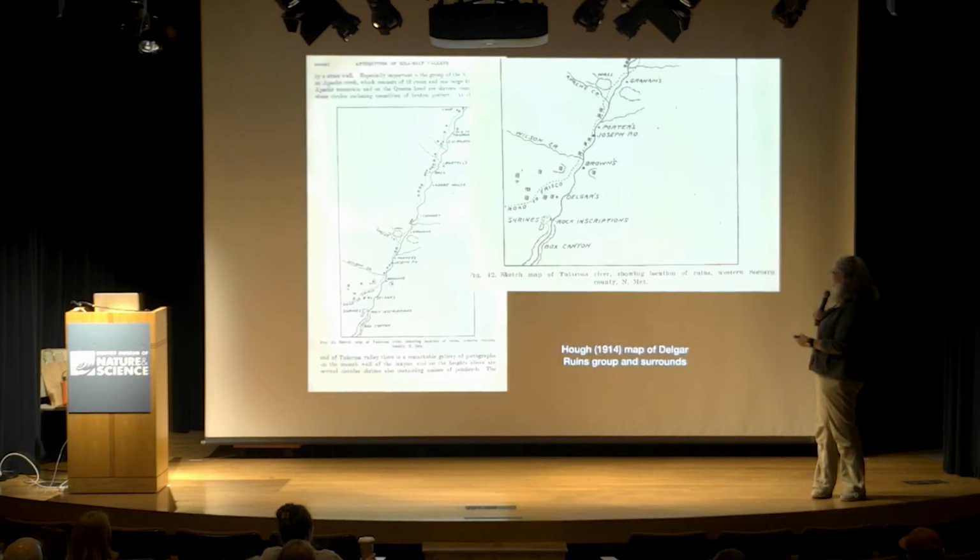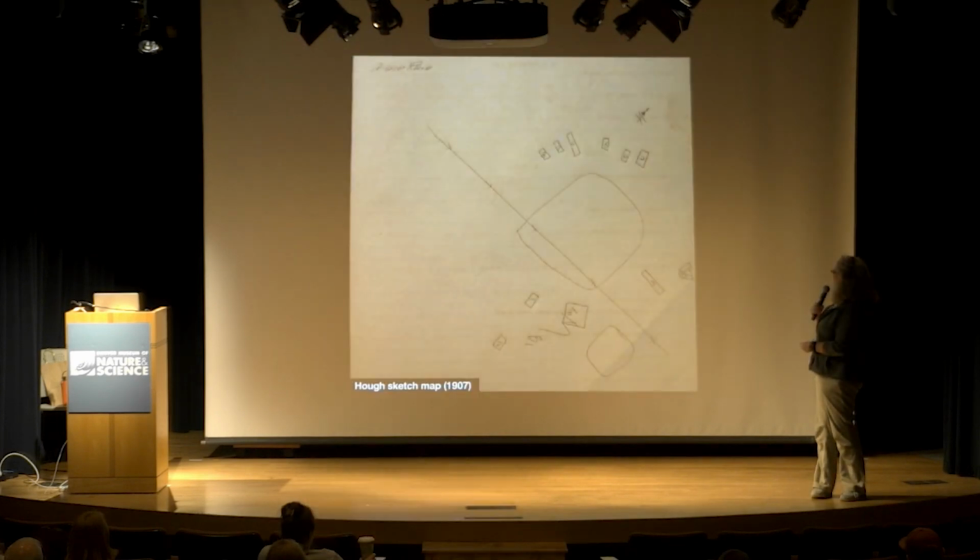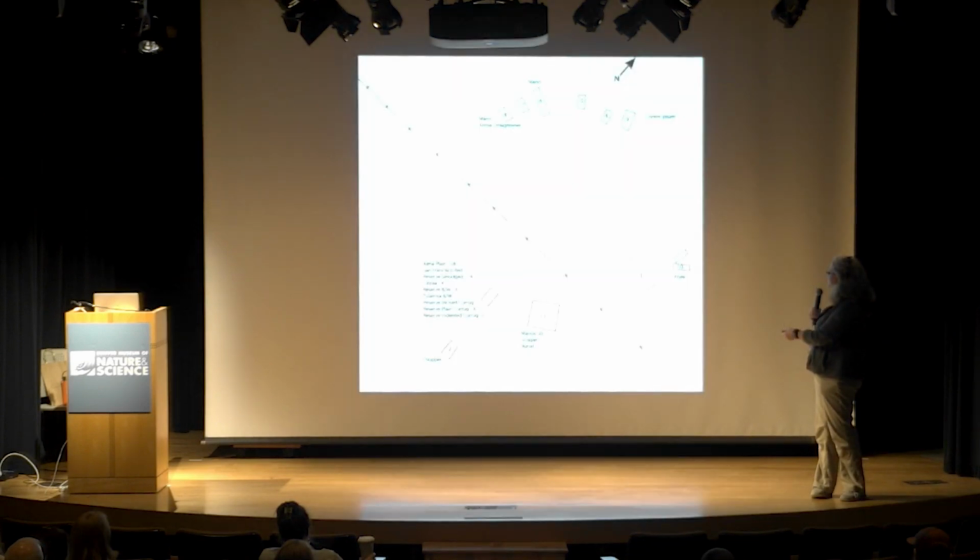And then there was this map, which is horrible because everything's on the wrong side of the river and difficult. And there's this really informative sketch map. So there are these numbers, and I went and found what these numbers corresponded with. I redrafted it, and I found that he found all of this particular kind of pottery and these sorts of things in a burial, and this is a site.